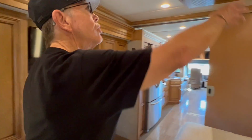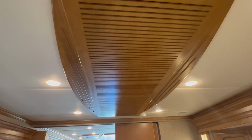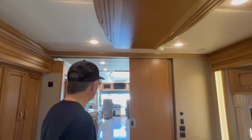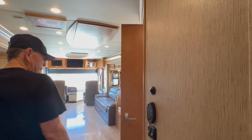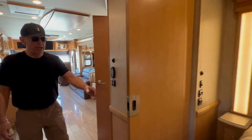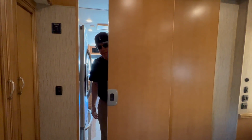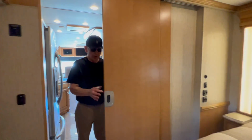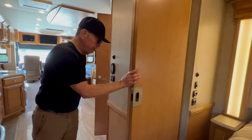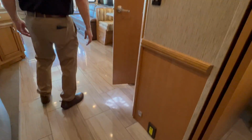You have two air-conditioned units that are each separately thermostatically controlled from the front. This coach has so many features. I'm sure I've forgotten some. This is the door that separates the bedroom from the rest of the coach for privacy. There's the central vac down at the bottom.